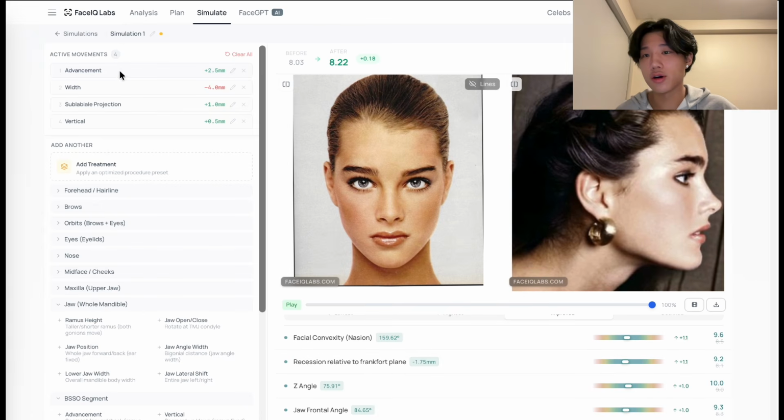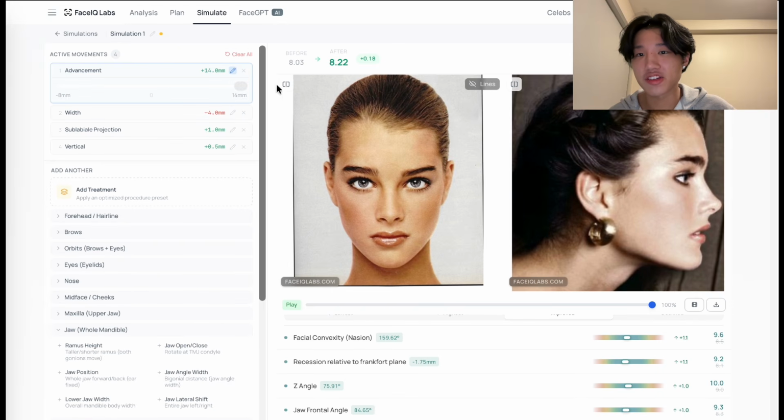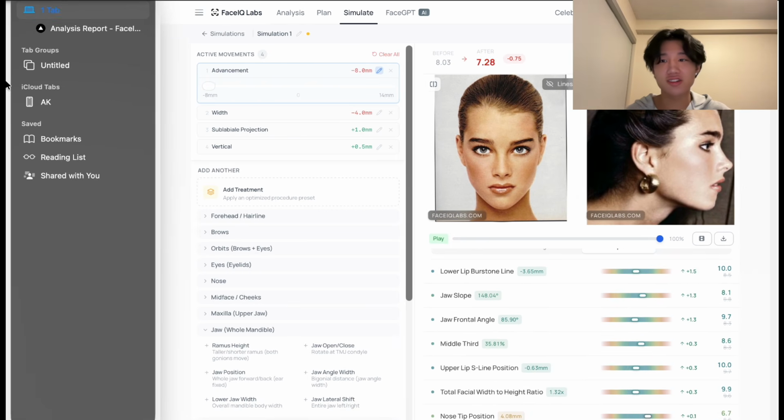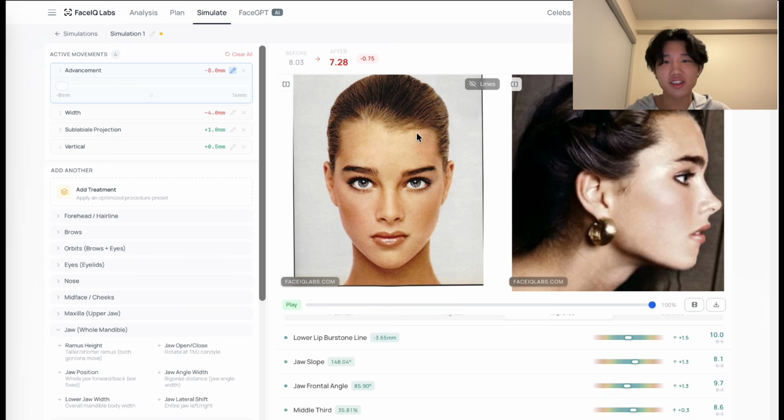You guys can also adjust it. So per advancement, let's go all the way to 14 millimeters. Oh, we see that it goes up, that's obviously over projected, and her harmony score gets deducted by 0.46, especially her side. Oh, her front actually goes up by a very slight bit. Interesting. And obviously, if we do that, we're gonna recess her. Oh, yeah, we're gonna recess her.